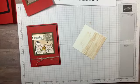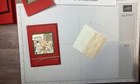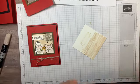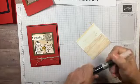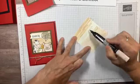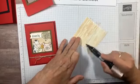This one's kind of dying. I need another. Whoops, wrong one. Where's my other one? Oh, it's laying right here. Here we go. Let's see if this is good. Nope. There we go. Much better. So I'm just going to take it and go over that background just to give it a little bit of color. Like I said, we don't care about those white spaces in there, because that'll give it a little bit of character.